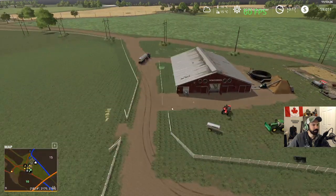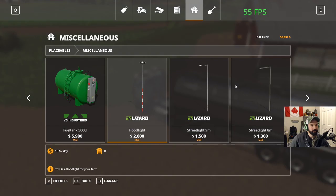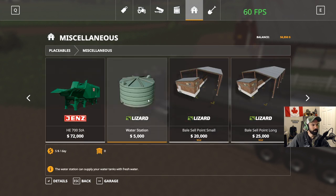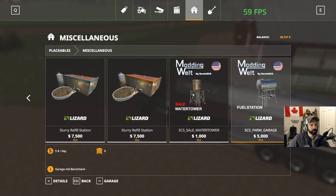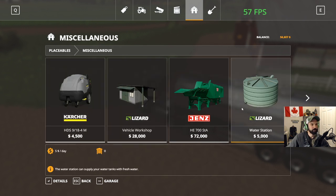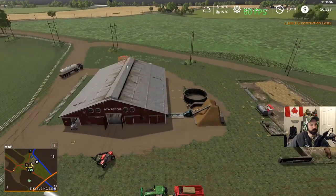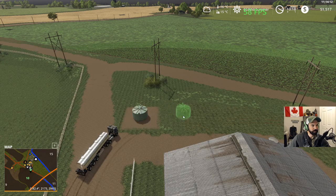Let's put a floodlight right over here. Out of the way. And because the problem we ran into with this one right here was that the pipe was actually too low to the ground with this gigantic trailer. So let's put the water tower, because it comes down here. I guess that'll work, actually. Put it right in the corner up here a little bit, out of the way.